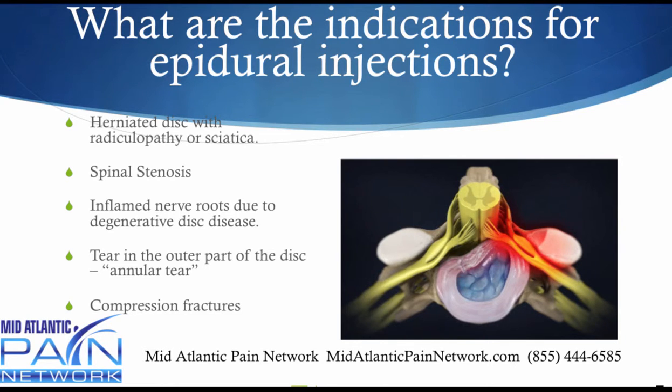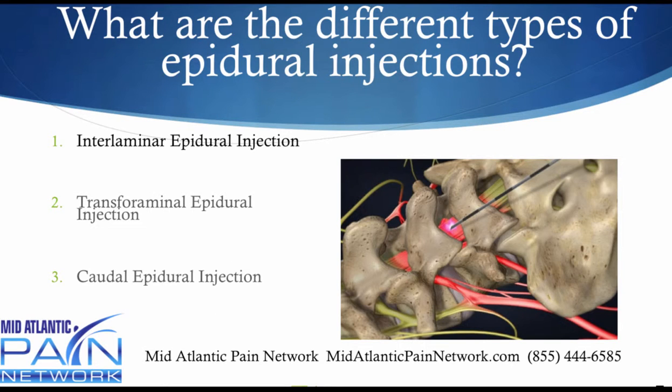Spinal stenosis is a great indication for epidural injections. Spinal stenosis is where arthritis or soft tissue overgrowth pushes on various nerve roots, and that usually occurs at several levels. So an epidural injection can help a lot. A tear in the outer part of the disc is called an annular tear. There are nerve endings in the outer part of the disc that can spark up inflammation and sciatica. Compression fractures can also benefit from epidural injections.